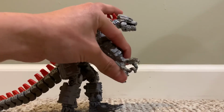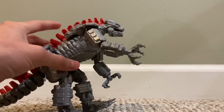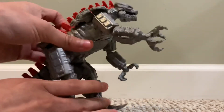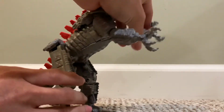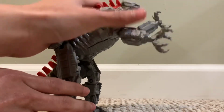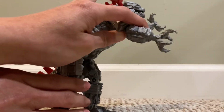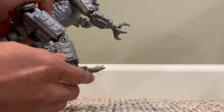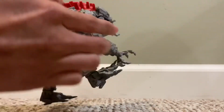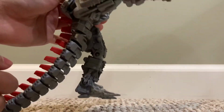His clawed hands are not articulated. They don't move at all. They kind of sit there in the same position. His other arm does move up as well. And the elbows, I don't think those move. No, those do not. His legs, as you can see, those move. They'll kick up about that far, and they can go back about that far.